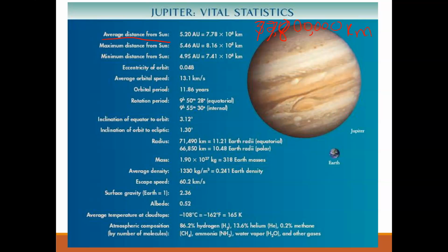Also looking at our rotation. So our orbital period here is 11.86 years. If we look also here at our gravity, we have a higher gravity on Jupiter. And if we look somewhat at our composition, this is also going to be important here to see the different types of materials that we can find in Jupiter here. So these are the key important things that I'm pulling out here.